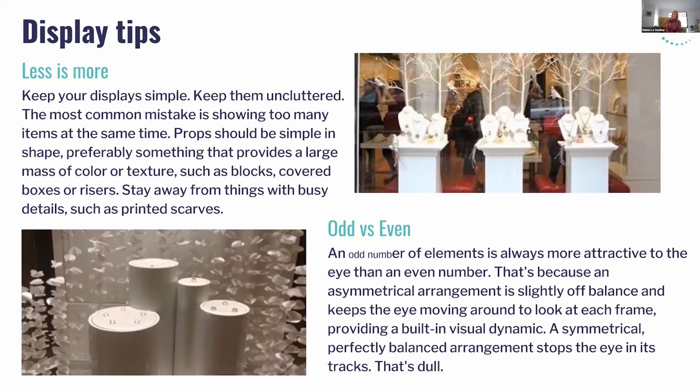Some display tips. Less is always more. What you are doing by having fewer products in there is getting your customer to really focus on what is in there, making sure that you are creating some space. So props can be very simple, like we saw in the previous slide, where they just have some flowers in there. There's not a lot in there, but it is creating a theme, a feeling and an experience, but the product's not getting lost.